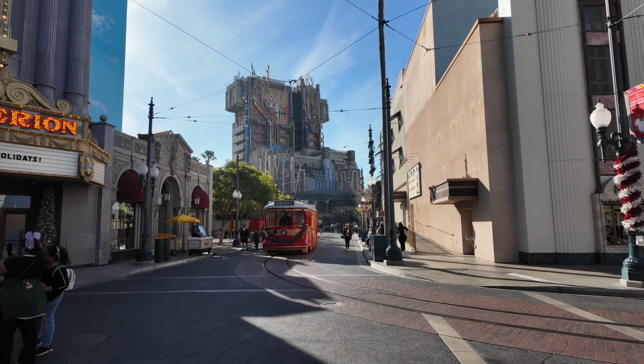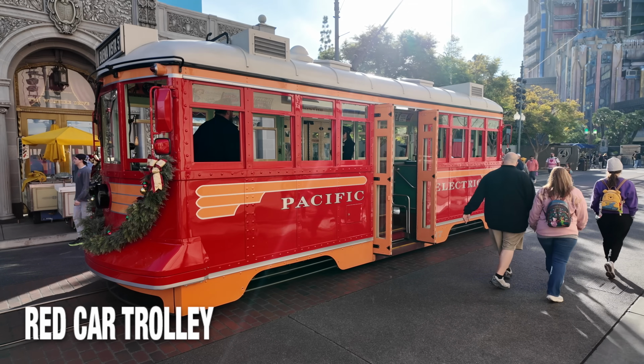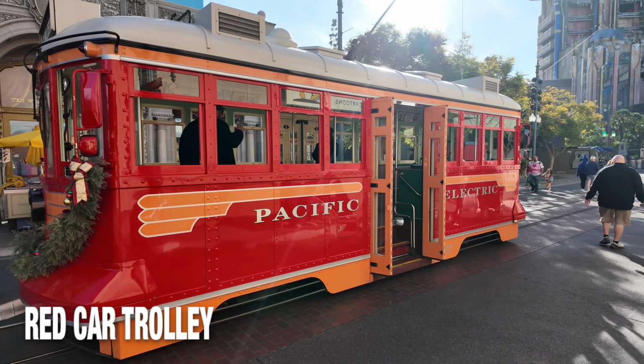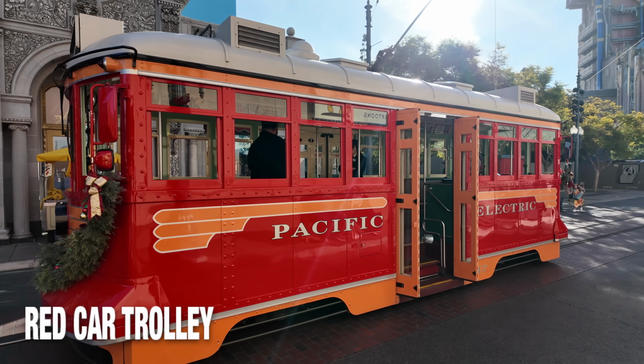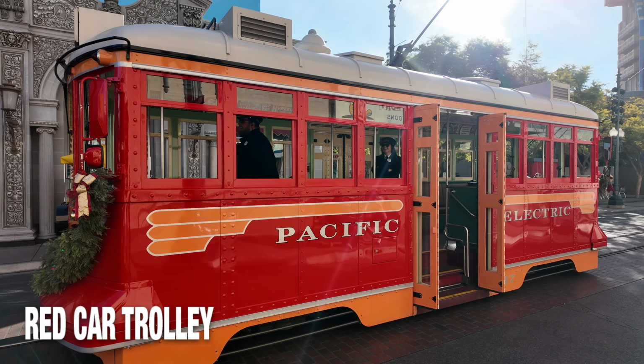That's it for that land, and we begin to make our way to Avengers Campus through the back entrance. Here I ran across the red car trolley, which goes up Sunset Boulevard to the entrance of the park. This attraction closes permanently on February 9th, 2025 to make way for the Avengers Campus expansion project.